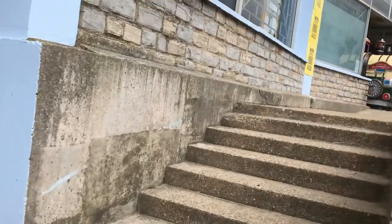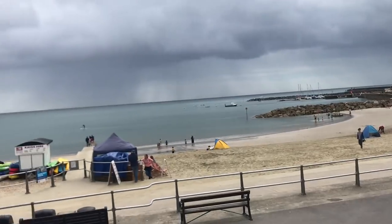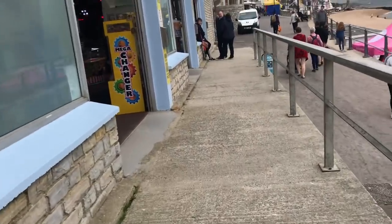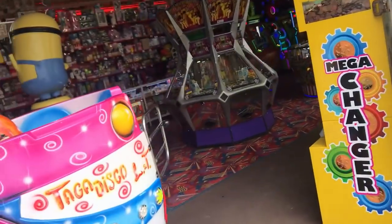So we're just going to the arcade now that it's open. Mike is just being rude, as usual. Luckily it's finished raining. Now in here last time there was a fortune telling thing that I really liked, so I'm going to see if I can find it again.